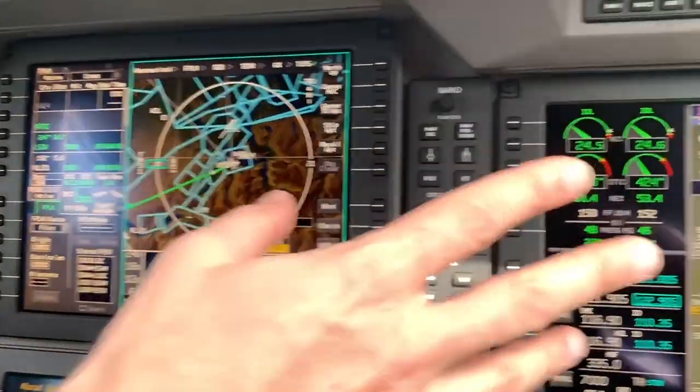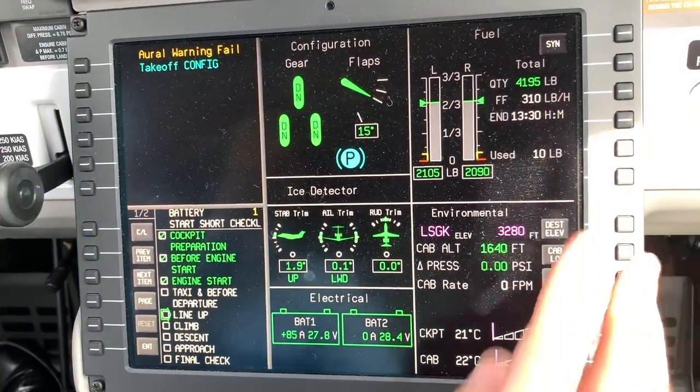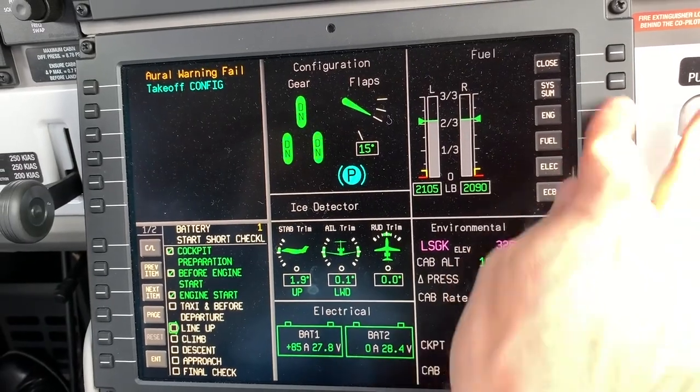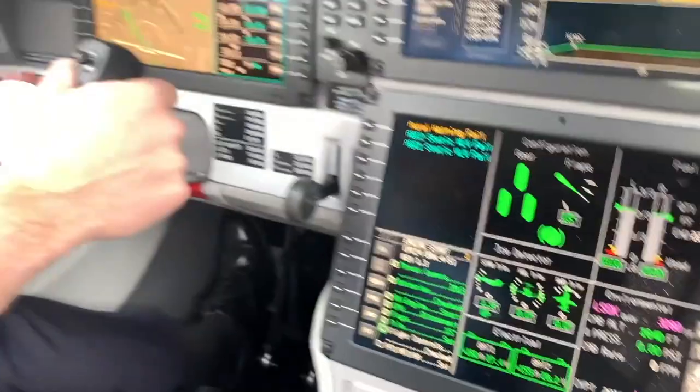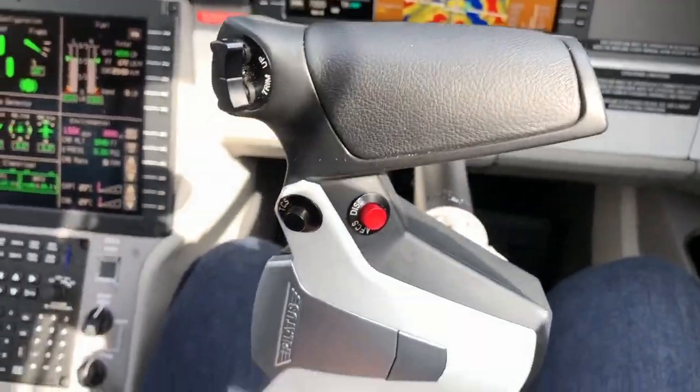Then repeated on the right, a primary flying display. And then down here at the bottom, we have basically an overview of all the different systems we can go through. Watch out here, I'm going to pull these back. So we just check full movement.